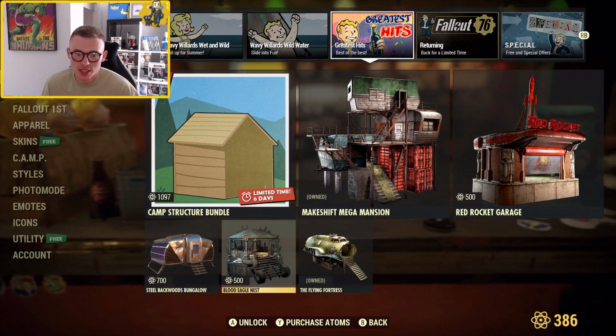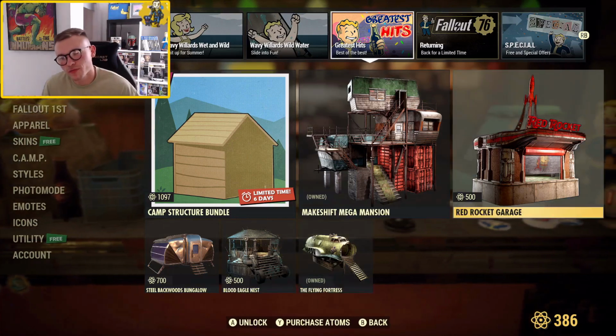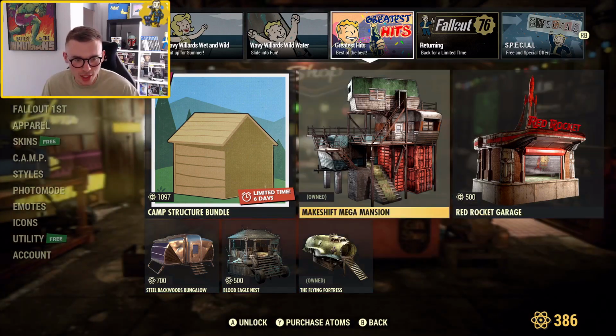The Blood Eagle Nest is a pretty decent one, especially if you're in a raid of camps. Red Rockets are all right as well, but it's not that hard actually to set in camps. I've seen a lot of people use it in camps and it looks really good.